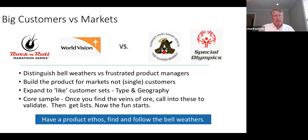And I think that's a distinction that we've seen pretty regularly, where people will come back to you and say, could you add this? Could you add that? Sometimes it's a good idea. Sometimes it's not. And in the case of Guardian Angel, there was an executive director there who was either crackpot or bellwether. And it was hard to know at the time.